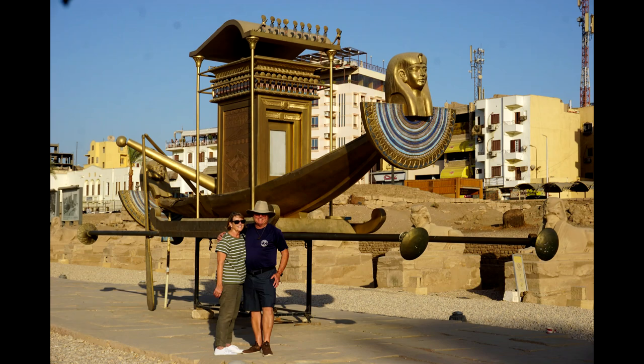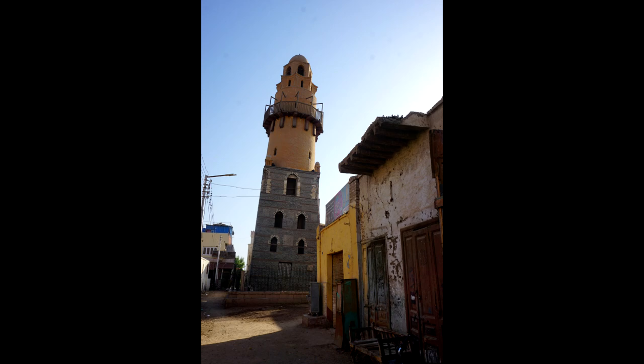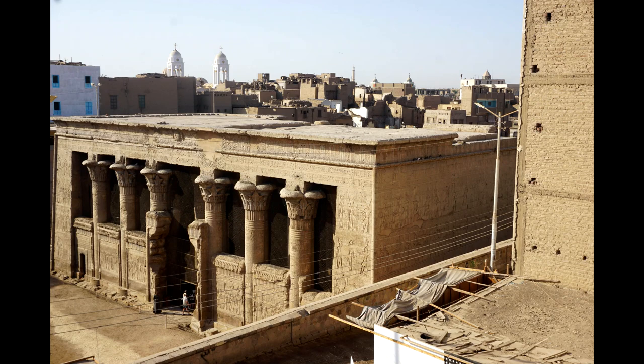This was our last day on the river. Tomorrow we flew back to Cairo. And it kind of seemed like they were saving the pyramids and the Sphinx for last. And we were certainly not disappointed. But we were also not disappointed with our days on the river. The cruise was just fantastic.